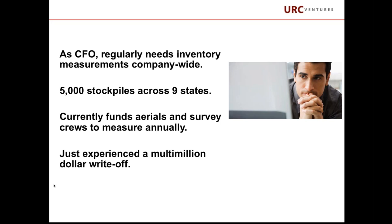This is a profile of a typical aggregates producer, where there is typically a CFO who's demanding and needs a company-wide inventory to ensure they're running their business efficiently and effectively. And it's not uncommon for them to have 5,000 stockpiles spread across multiple states in the U.S. For some of the global companies, it's not uncommon to have 50,000 stockpiles across multiple countries. It's a big challenge. Right?